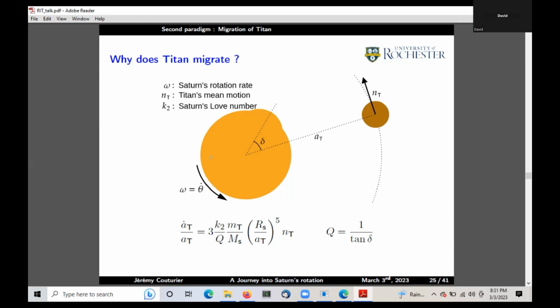And an orbit has more angular momentum if it's farther. So when it pulls on the bulge, Titan decreases the rotation rate of Saturn, but it also gets farther away from Saturn. And the same is happening with the moon. The moon is doing the same on Earth. And you might not know it, but each year the moon is 2 centimeters farther away from the Earth than it was the year before. And in 1.5 billion years, we will lose the moon because it will just escape the sphere of influence of the Earth. It will just become not another planet, but like a big asteroid.